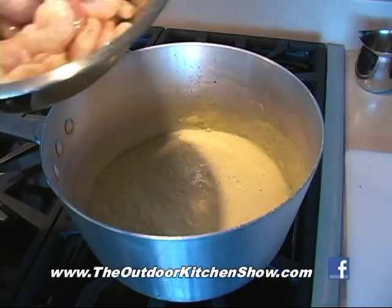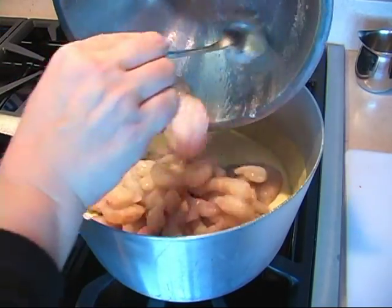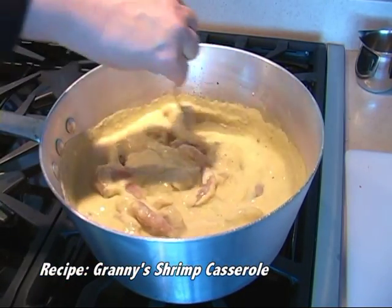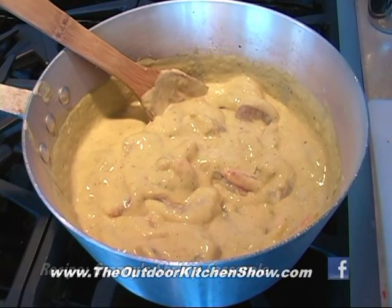All right, now like any good casserole dish, you gotta have your protein. I'm using shrimp. You could use crawfish, crab, a combination of any of those things. It would all be fantastic. We're just gonna let these cook just until they're pink. As they're getting nice and warm, we're gonna add in some cooked rice.